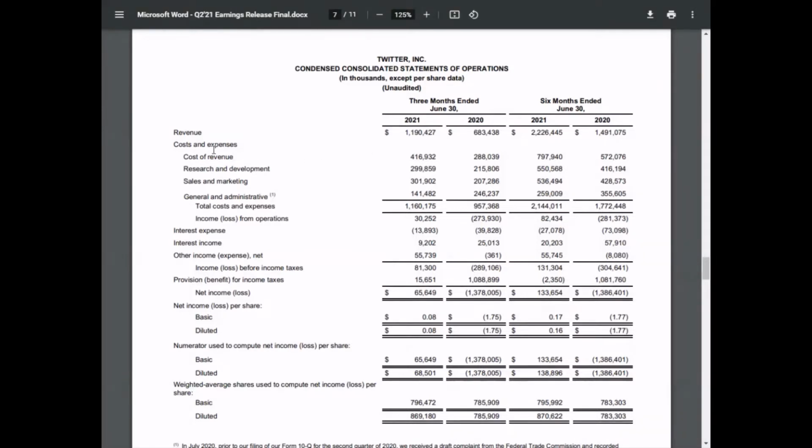And the expenses for the revenue to increase, they didn't increase all that much. And overall, the total costs and expenses were significantly not as high as I would have expected, partly because their revenue doubled, but their total costs and expenses only went up by $200 million, which isn't bad considering the growth that Twitter has had.